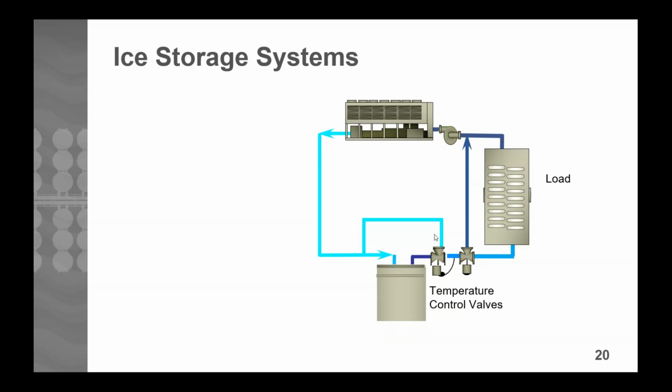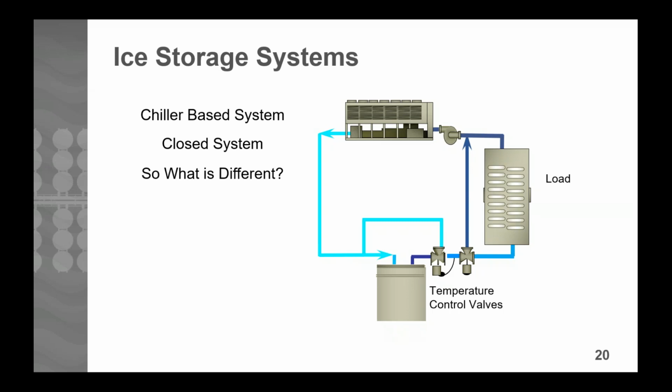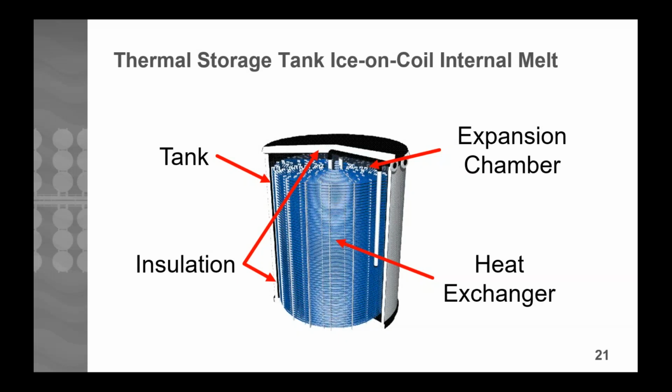So for an ice storage system, you can do it with water storage, chilled water. You can do it with ice storage. I'll just go over the ice storage quickly on how it works. They're all chiller-based systems now, so it's a standard chiller that are used for building. It's a closed, pressurized system. So what are the differences? Well, the storage device I'll describe in a minute. We've got control logic, so the chiller is going to be operating at night instead of just directly during the day to meet the load. You've got heat transfer fluid in there.